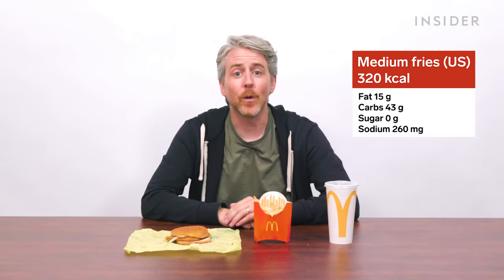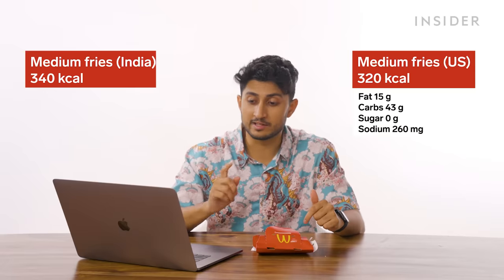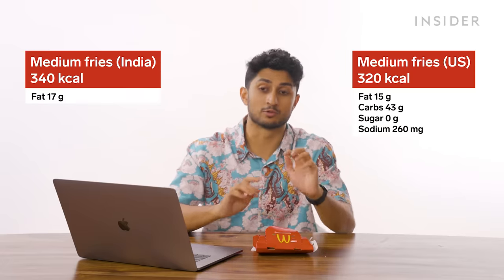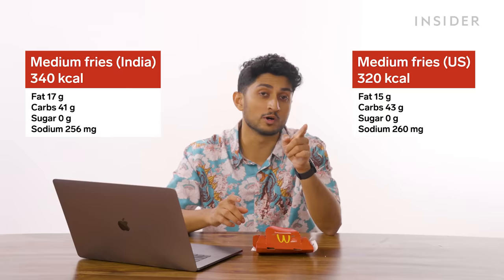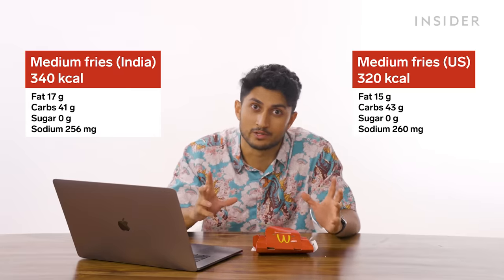What if we made that a combo meal? Well, a medium fry in the US contains the following: 320 calories, 15 grams of total fat, 43 grams of carbs, no sugar, and 260 milligrams of sodium. While a medium fries in India contains 340 calories, 17 grams of total fat, 41 grams of carbs, 0 grams of sugars, and 256 milligrams of sodium.